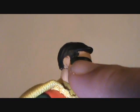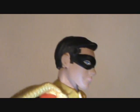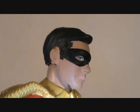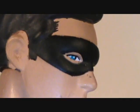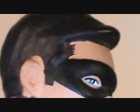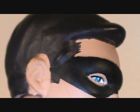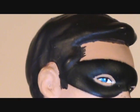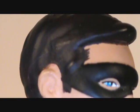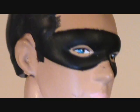And at first, I thought this was a paint smudge. Let's see if we can zoom in. See, they actually put his hair whisking. If I can hold still, Rob, hold still. Can you hold still? Kinda, sorta. So I thought that was a nice little touch. I thought, man, they messed up on the hair. No, it's actually painted to look like that.